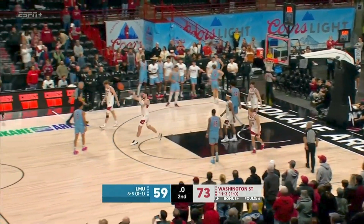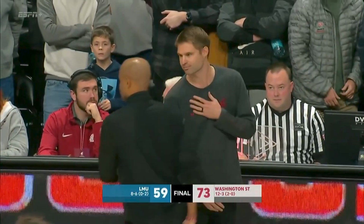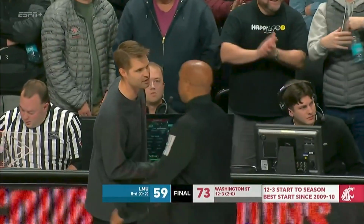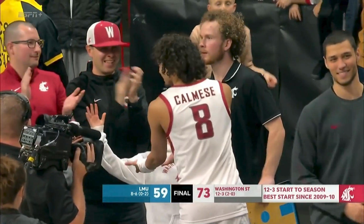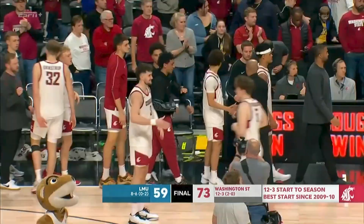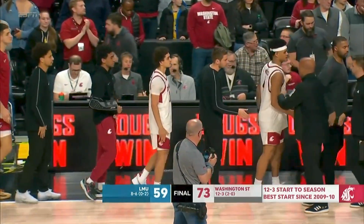And the miss and a Price rebound. And 73-59, the final score tonight. Washington State now 12-3, 2-0 in West Coast Conference play. Loyola Marymount falls to 8-6 and 0-2 in conference play.